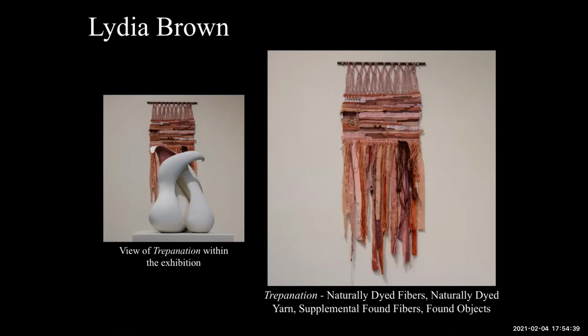So my piece in the show is called Trepanation. And if you don't know what that is, trepanation refers to an ancient practice of drilling a hole into the skull that was meant to be used as a form of relief for head wounds, seizures, headaches, different things like that. But some cultures also thought it had a spiritual element to it. Some thought that you could release an evil spirit or a demon through the head by drilling this hole.